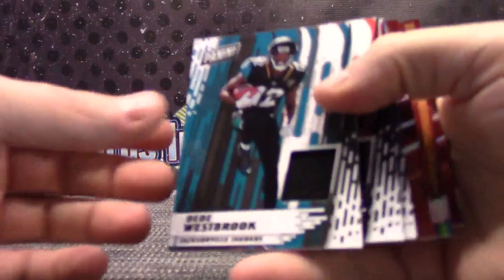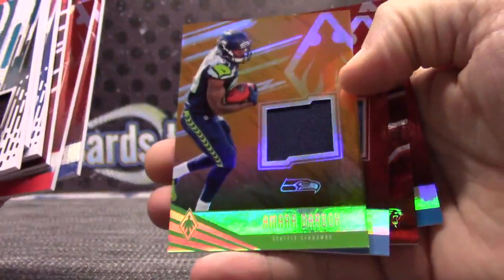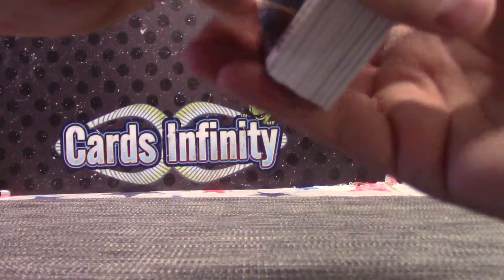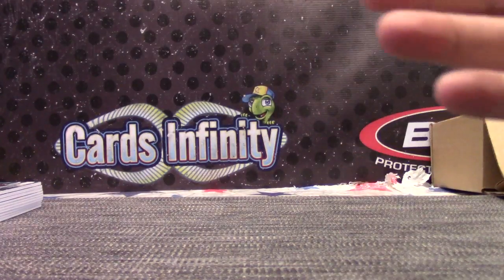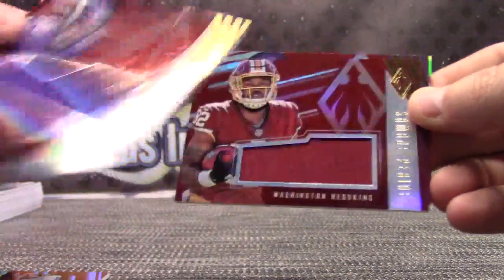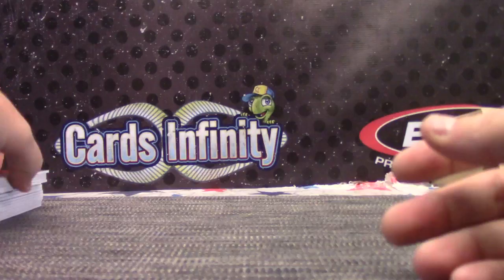If you want to see what a case delivers, D.D., Mitch, Evan are bonus hits. Veteran Winston, Patrick Mahomes, Wayne Gallman, Amara Darbo's 49, Corey Davis, Cameron Newton, and Kenny Galladay. Those are all the relics. Guess we can do patches now. Oh, wait, here's some more jerseys. Missed these. James Conner, Dalvin Cook, Samaj Perine, Dalvin Cook, and a gold Patrick Mahomes, number 21 of 49.